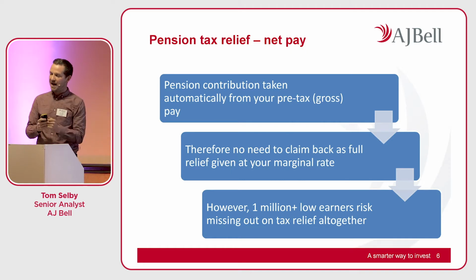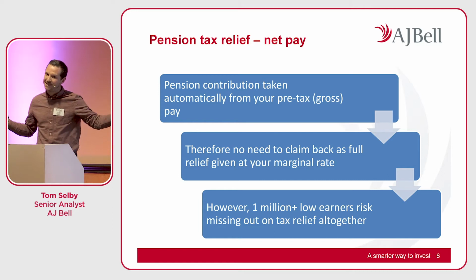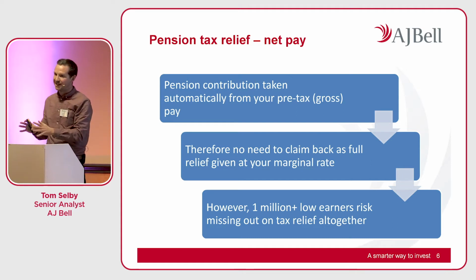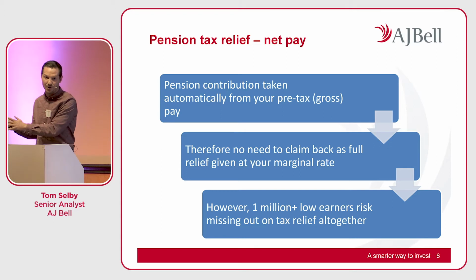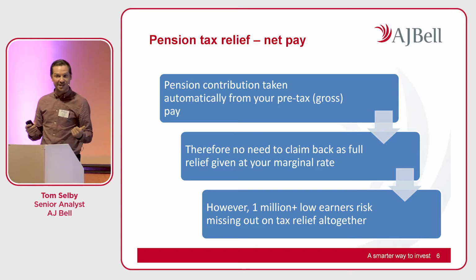So anybody who's earning £10,000 or more will be automatically enrolled into a pension. Of course, anyone who's earning £12,500 or more will pay tax. So if you're in a net pay scheme and you're earning above £10,000 but less than £12,500, you won't automatically get the tax relief that you're owed. Now that's a particularly cruel one actually, because obviously, you're hurting the lowest earners in society who need that top up perhaps more than anyone else.